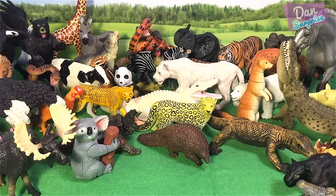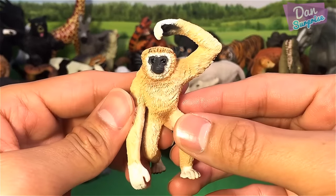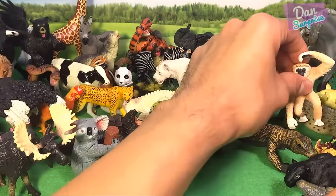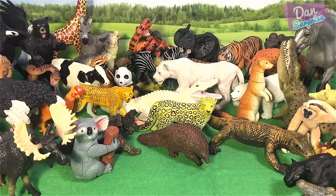And the next one, let's see. What about this? A primate. And this is a gibbon. Okay, and this model is from Schleich. Next, let's see.